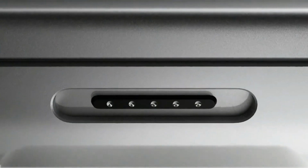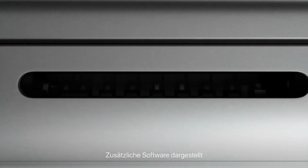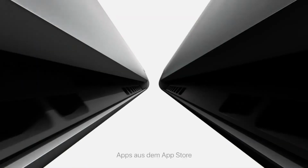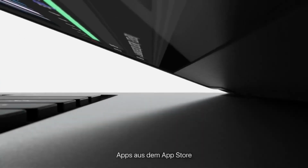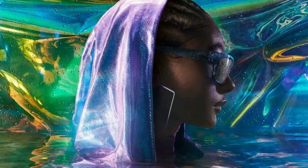There are 3 USB-C ports, an SD memory card slot, an HDMI port, a headphone jack, and a MagSafe port on the MacBook Pro 16-inch. We would have preferred a USB-A port for legacy accessories, but you'll have to make do with dongles. Both laptops have a comparable number of ports when you consider the XPS 15 OLED's included USB-A and Ethernet adapters.